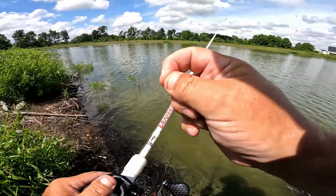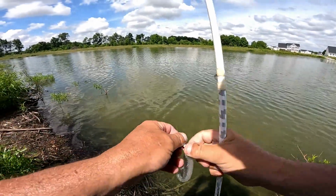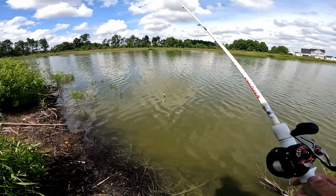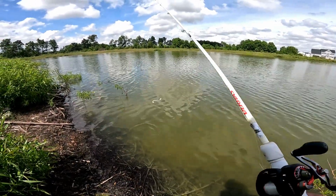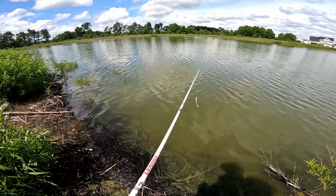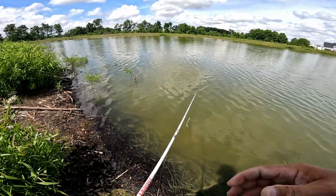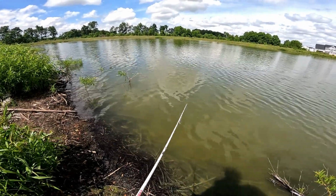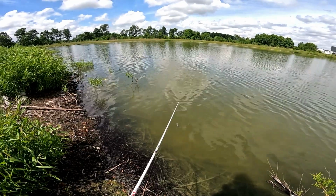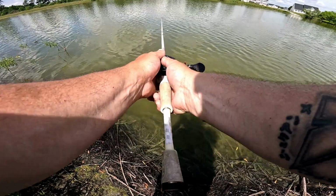I felt a slight tick, and then he took off with it. Dang it. That was every bit of 3 to 4 pounds right there. I should have just reeled up and went for the fish, man. God dang it. Give me a second, guys, to collect my thoughts here. All right, we can't dwell.